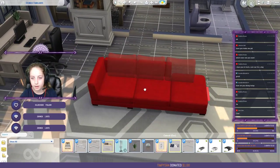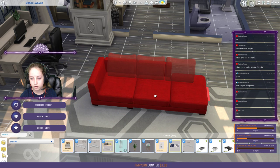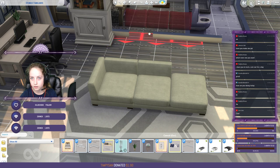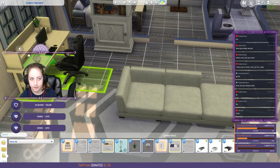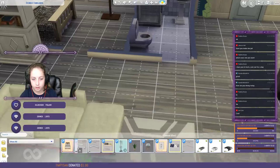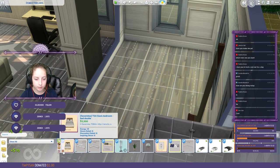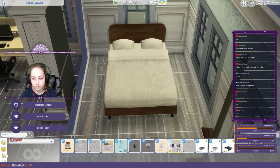So, I don't know. What do I want? But it looks... We gotta deal with that. Ooh! Candle two. We'll do two candles. We also have... Okay, should we do this bed instead? I think we should. Oh man, I love custom content. That goes with our easel. The wood does.